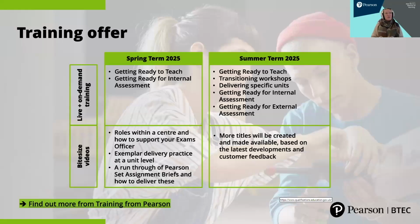Moving through to the summer term of 2025, we'll continue with those getting ready to teach training events, but we'll also look at transitioning workshops, so moving from the current applied human biology onto the medical science qualification, and we'll look to give specific support around delivering key units throughout the qualification, and we'll continue to deliver getting ready for both internal and external assessment training. We'll also look to add further titles around the bite-sized videos based on feedback that we receive from centres and the latest developments around the qualification as we move through towards the summer term of 2025.